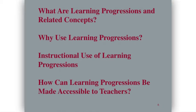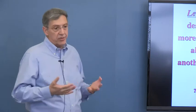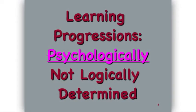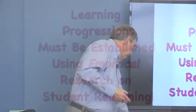Okay, so what I'm going to do is talk about what learning progressions are, why use them, instructional use of learning progressions, and also something about using them with teachers. So here's my definition of learning progressions, which is not that different than many people's. Learning progressions are descriptions of successively more sophisticated ways of thinking about a topic that follow one another as students learn about and investigate the topic. And for me, thinking is conceptualizing, reasoning, procedure, strategy, implementing, okay? And all the learning progressions that I'm talking about are empirically based. Okay, it's not that somebody sat in an office and decided this is logically how things should go. I think all the learning progressions I'm talking about were empirically determined.